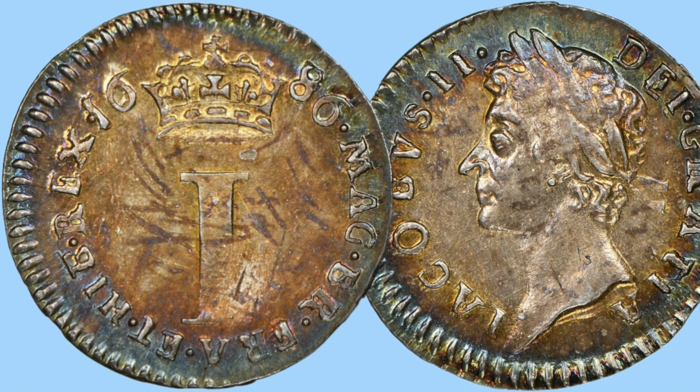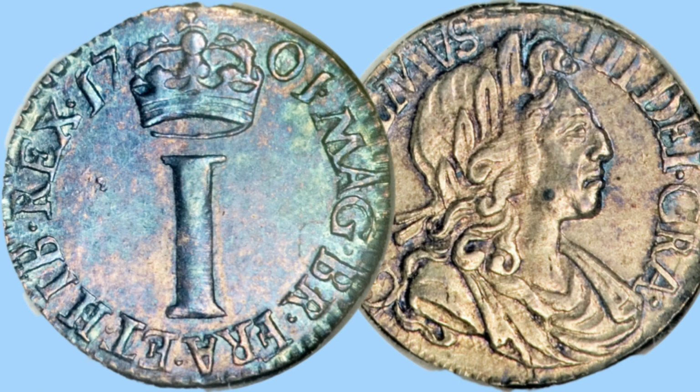We have a James II one here, and he's adopted a Roman numeral 1 underneath the crown with date either side, a tradition that stays very well on Maundy coins. And for the circulating ones, here we see a circulating William III with the same design on the reverse and of course the new portrait of the king on the obverse.